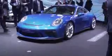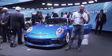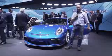The differences between the latest GT3 and the old 911R are legion, and much more than simply the fact that the 911R was limited to 991 units. This is unlimited production, by the way, but it's also a bit heavier. It's about 1,430 kilos, whereas the R was stripped out with a lot of GT3 RS body panels that only weighed 1,370 kilos. But this is still quite exciting. I quite like it. I think it's possibly the GT3 of choice.